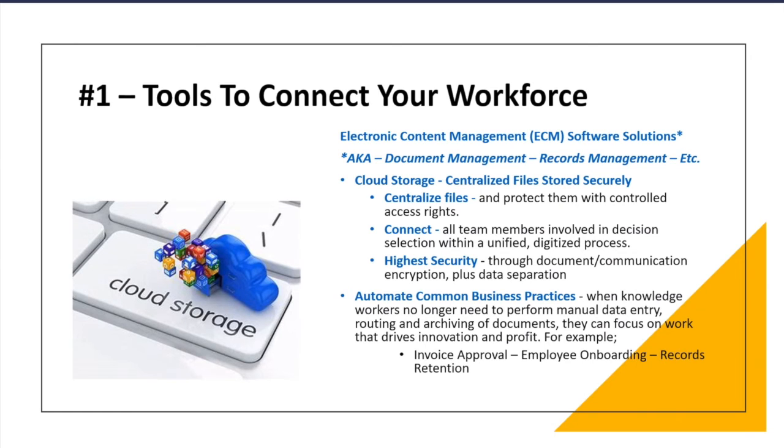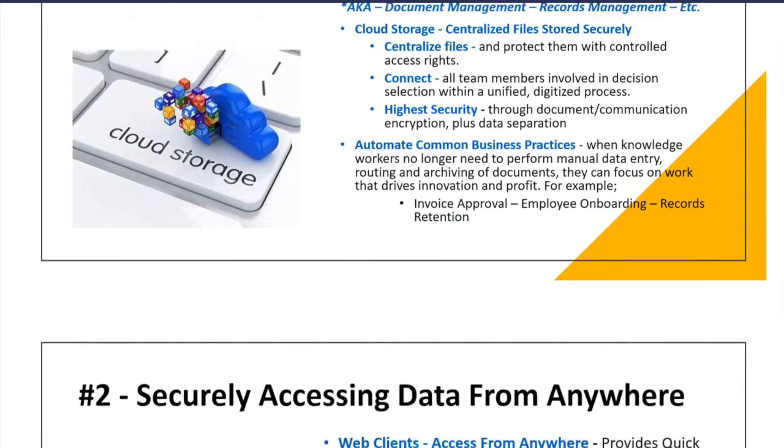We're really good at performing manual data entry in the world we just left at the office, and routing and moving documents around, but that's a problem. With software, that can all be automated. Automatic indexing, automatically moving things around. And where we see the biggest benefit is in invoice approval and employee onboarding, and also records retention.